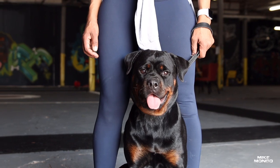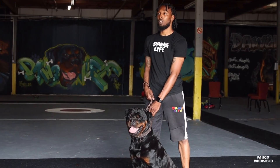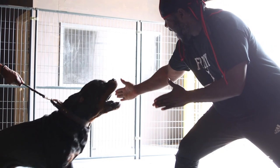When you pick up a bat, you have to use your hands. You pick up a pencil, you have to use your hands. You pick up a gun, you have to use your hands. If you pick up a sleeve, you have to use your hands. So it's necessary to teach the dog that the hands is the real damage.